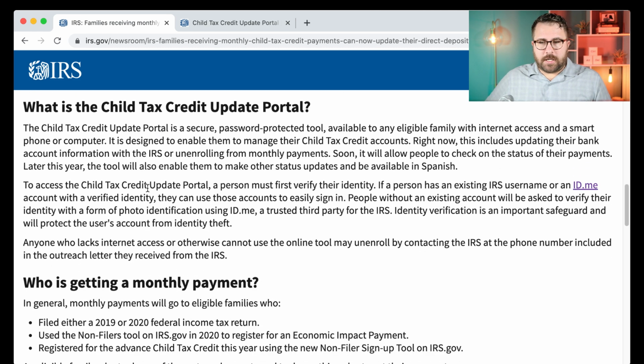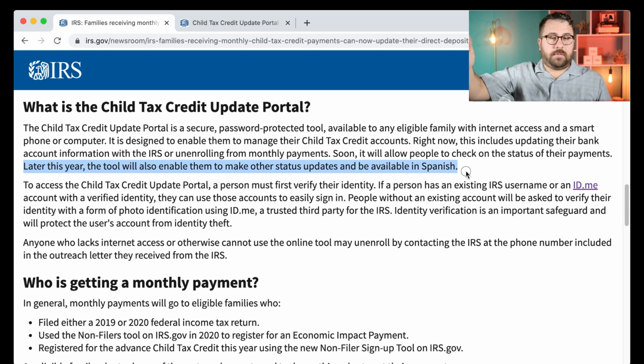What is a child tax credit update portal? So we've talked about this. Right now on the portal, you can update your bank account information with the IRS and unenroll for monthly payments. Soon, it will allow people to check on the status of their payments. And later this year, the tool will also enable them to make other status updates, possibly tell the IRS about more dependents you have, and be available in Spanish.